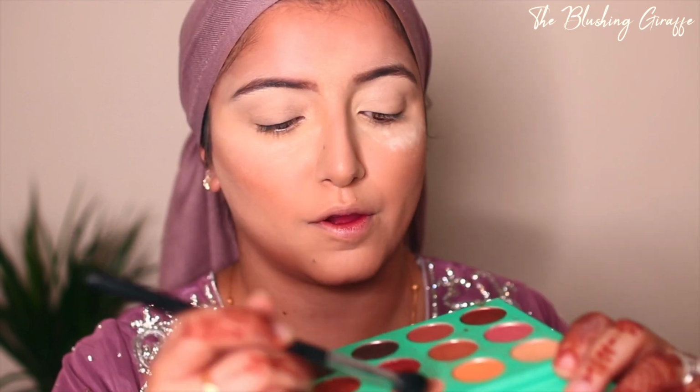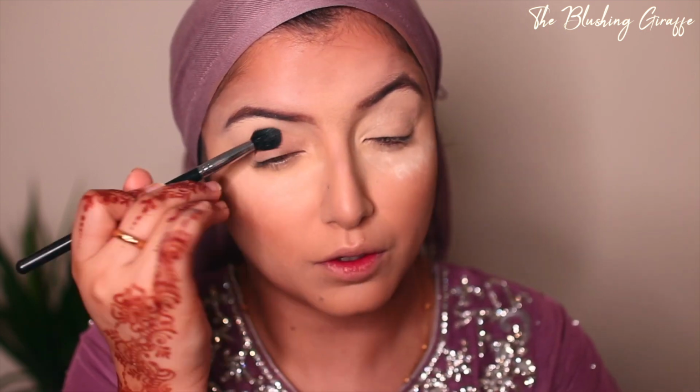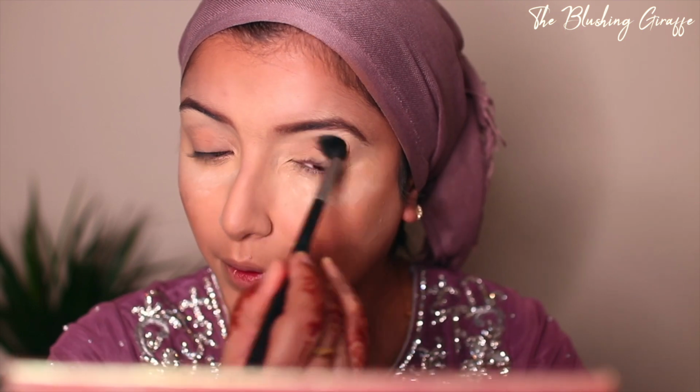And now I'm just taking some setting powder and going over my eyelids so they don't crease before I go on to doing the eyeshadow. This is a Juvia's Place palette. I use this at first and I'm just basically putting it all over the lid and blending that same neutral shade into a transition, into the crease area.